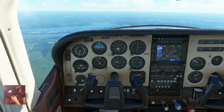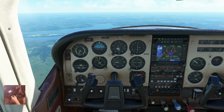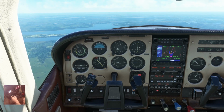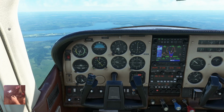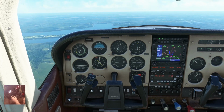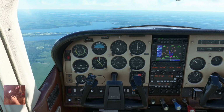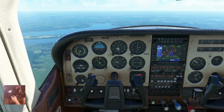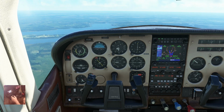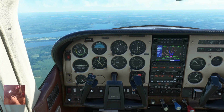But sometimes I can't get the thing to, I end up resetting it and all that. I'm not sure how it works, so we're gonna try it here when we get about 10 miles away. I'm gonna try to set the vertical speed down to like a 500 foot per minute descent.